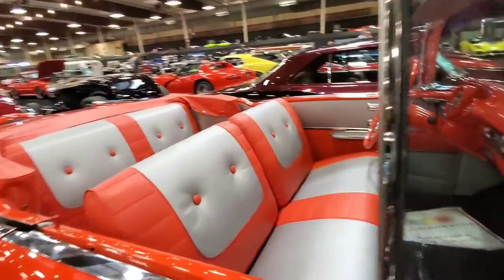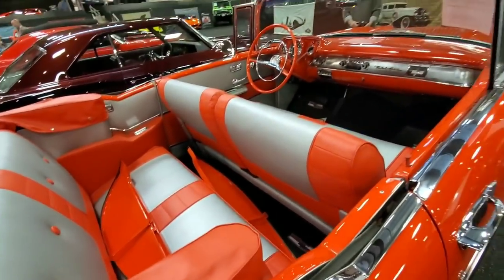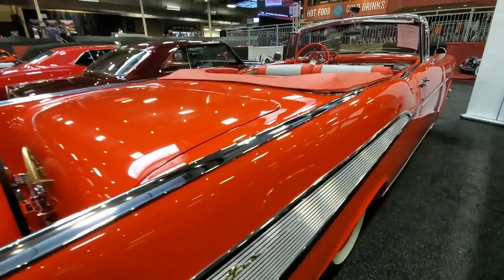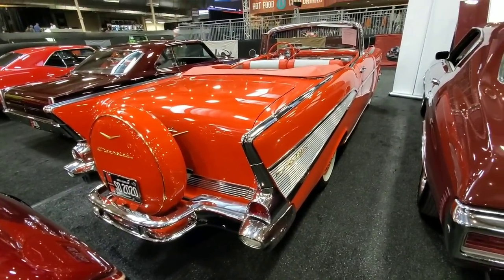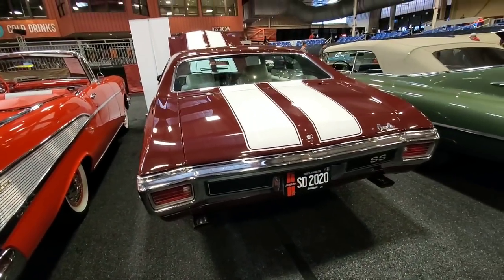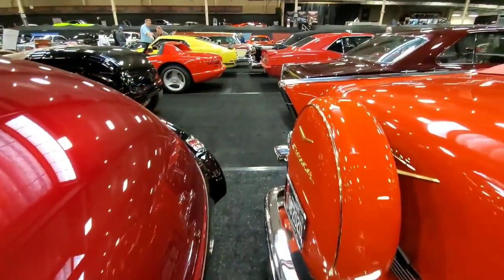It's a restoration. It does have all power windows though. Fender skirts sitting back in the back seat. It's nice. Yeah. Continental kit car. Not a kit car, but a continental kit on the back. Yeah, nice piece. Back end of the LS6. Let's squeeze through here. Do it real carefully.